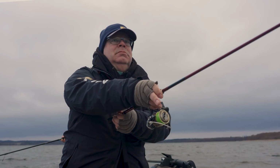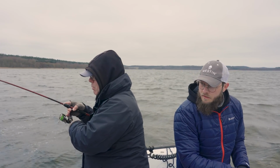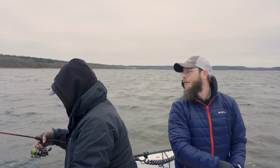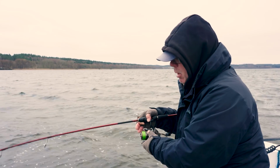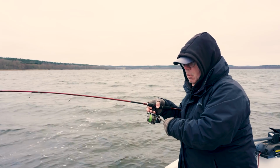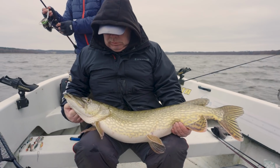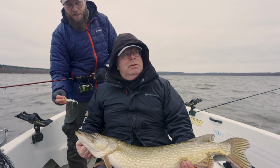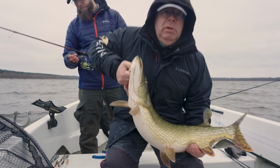It felt like a pike when it took the lure, and it's behaving like a pike also. A little bit bigger. Oh, it's a nice pike. I can see if I can hand land her. We'll see when she comes up. Maybe it's easier to take it in the net. Beautiful colors. And as you can see, the big pike also likes the small lures, small baits. Especially now in the spring, it's very common that they take the small perch lures.